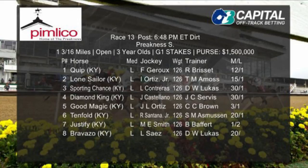I went 7-3-5 in here. I'm going to try to get home like a $35 exacta. I think that's what it's going to pay out. So I'll put maybe $20 exacta, $30 exacta, 7-3 straight. Maybe use Good Magic in there as well in case Sporting Chance runs third in this spot. But Justify looks to be the most likely winner.